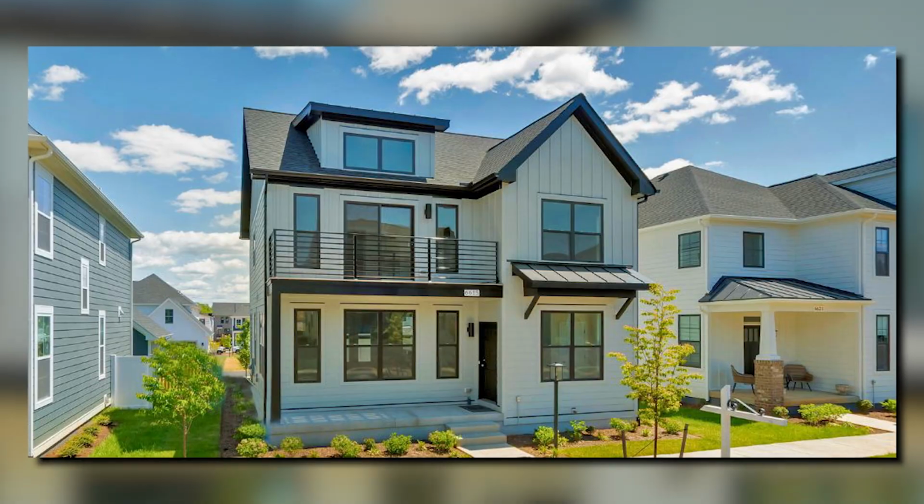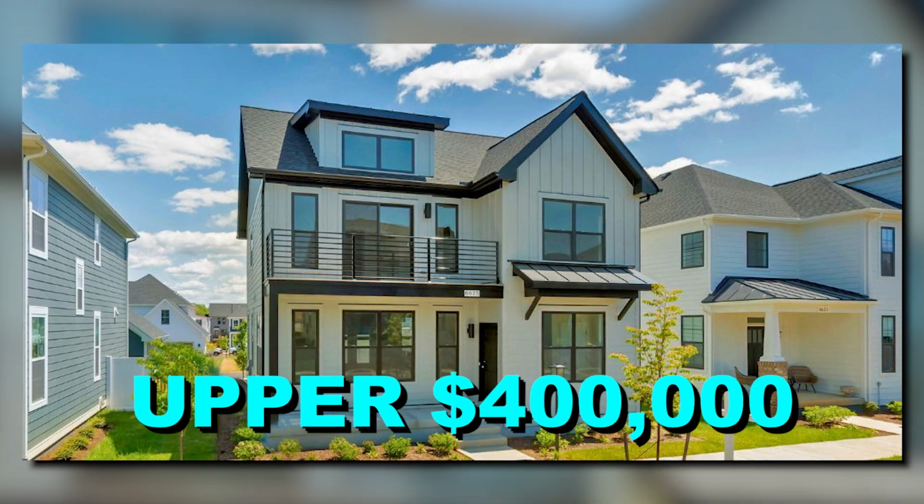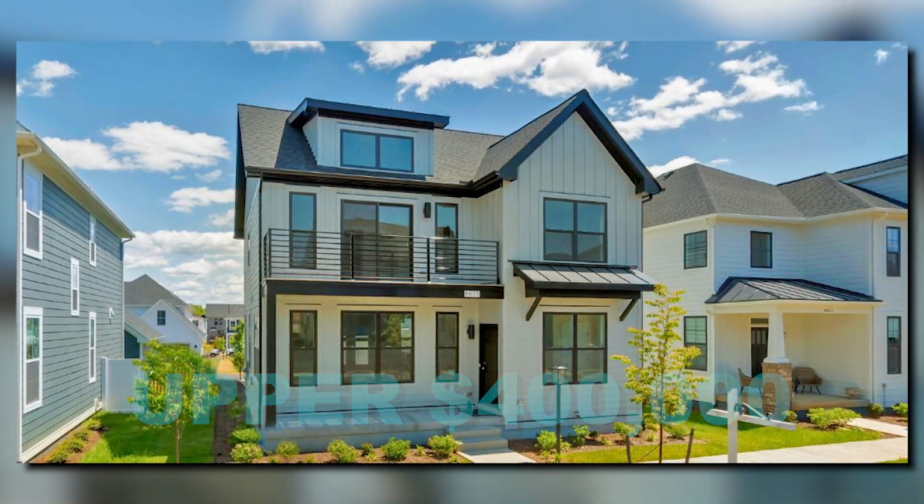Now, if you're looking at the attached homes by Southern Development, those you can get also with a garage, but those are going to be starting in the upper 400s. And finally, if you're like, no, but Pam, we have to have a single family detached home, I think the detached homes in Southwood are cool and beautiful and awesome.